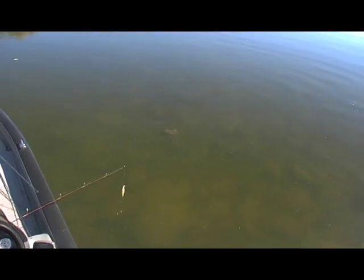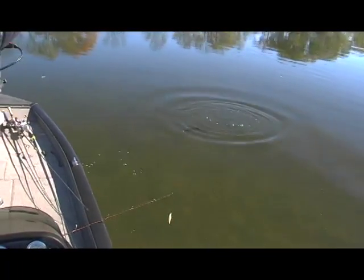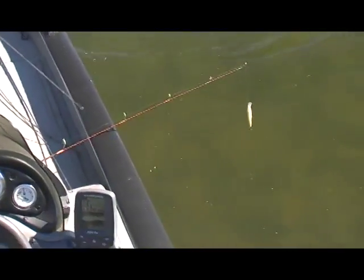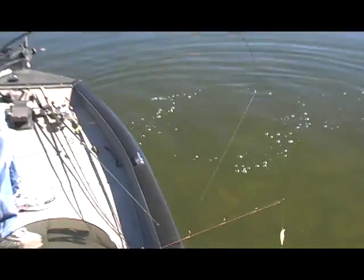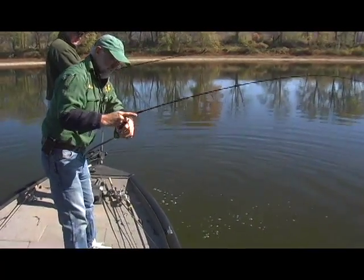Fish. Whoa. Get the net. Get the net. Come here, you little... don't want to come in. You don't want to stop. Come here. Look how colorful they are. Boy, the markings on them.